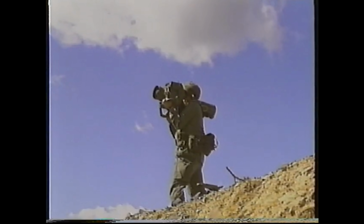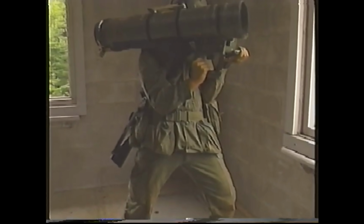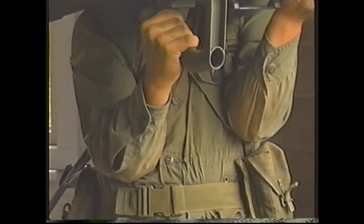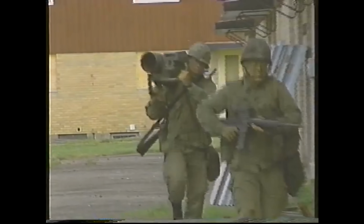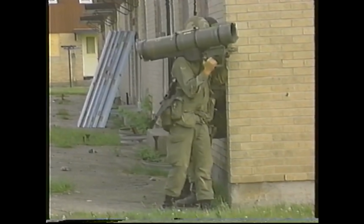Firing the Eryx from the standing position requires advanced training. Assume the standing fire position. Bring the loaded weapon to your right shoulder and pull it tightly into the upper body. Wherever you can, find as much extra support as possible.